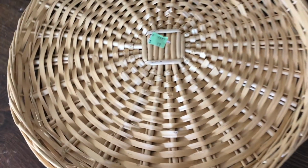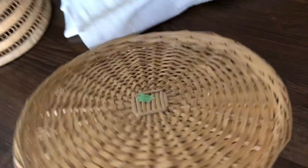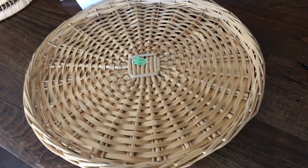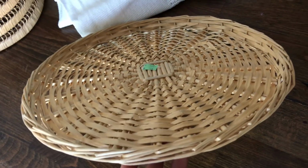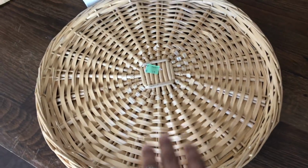And then I found this little wicker tray. It's really cute for 99 cents. Super simple. It's just a plate. Nothing fancy, but this is a really pretty, simple design. I do like the little square detailing in the center. I thought that was pretty cute. And it's a very big plate or tray or whatever. It's not small like the other ones that I have and that I've hauled recently. It's a pretty nice size. It's like the size of a charger plate.